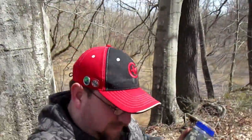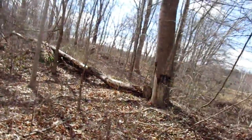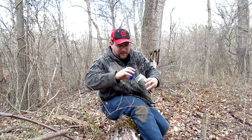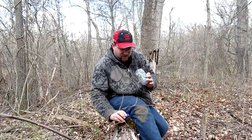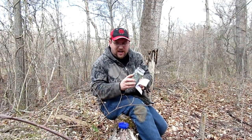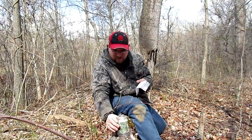Alright, so we're gonna walk away for a second so we can go sign this log. We're gonna go sign the log on that log there. Alright guys, so we got the container. Let's open it up. There's no swag. But we do have a log sheet and it is dry. This is a little wet in here, probably from all the recent rain.